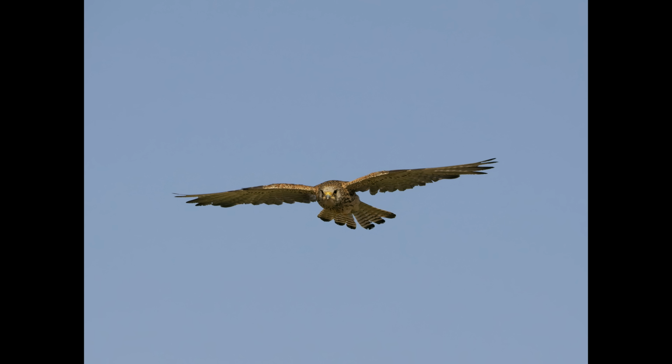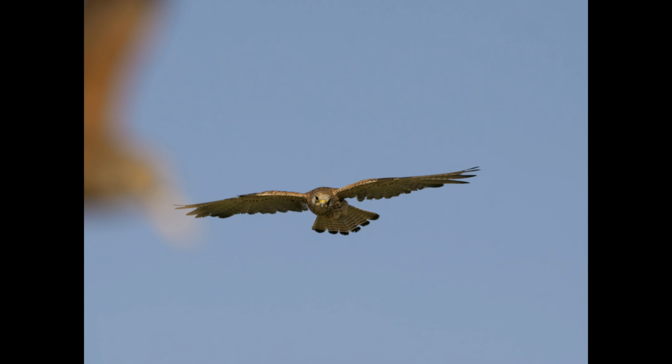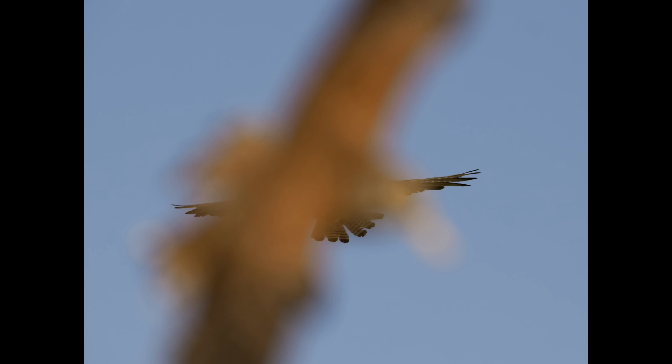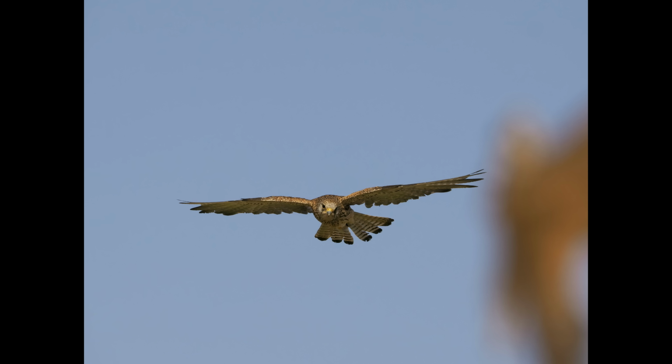Focus sensitivity I keep on +2 these days, because I've noticed when you have the bird detection on, it doesn't recognize other objects coming into the picture and get distracted by them. So here another bird flies across the bird you're in focus on, but it remains focused on that first bird. I guess this blob in front of our bird doesn't get recognized as another bird, it just doesn't have a bird shape to it at this point. So the focus remains on the bird you want it to be focused on.